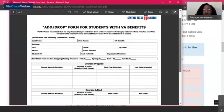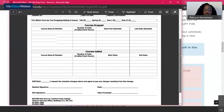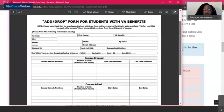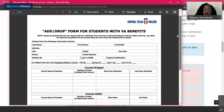Okay. So if you're dropping a class and adding, you want to put the class you're dropping here, and you want to put the class you're adding in its place. And this form needs to be filled out completely. So you need to initial here, saying I request a schedule change, read the statement, and you need to fill out everything, even the semester that you're dropping the class in, and this is giving you a clear understanding of what's going to happen.